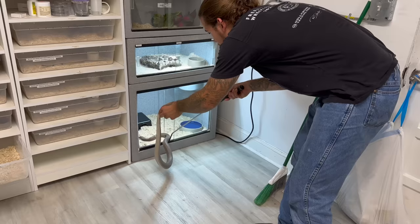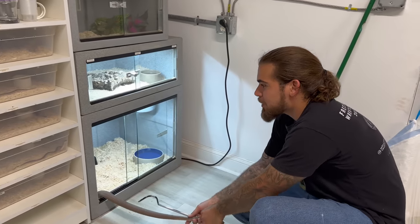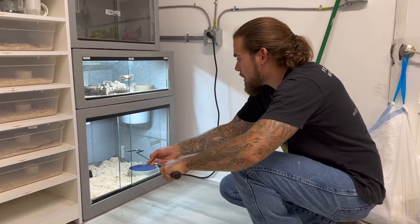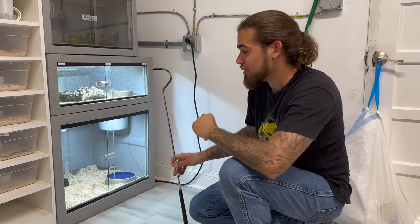Beautiful. I gotta breed monocled cobras. I even thought about doing some hybrids and maybe breeding my monocled to my Indian. How cool would that be? A lot of people in the venomous snake hobby and the animal hobby hate hybrids, but I actually love them.